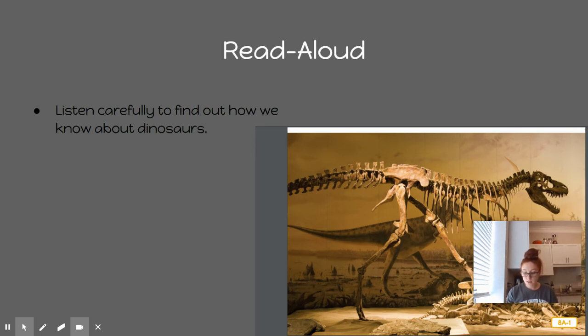This era, according to some scientists, began approximately 245 million years ago. This is a very, very long time ago, long before humans existed. Dinosaurs and humans never lived on Earth together.